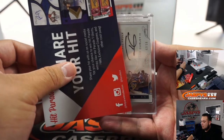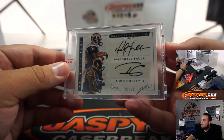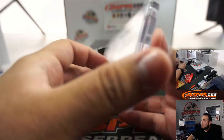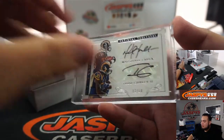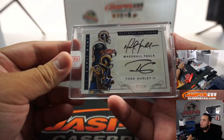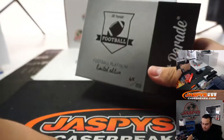Flawless. And it is a dual autograph. How about that? It looks like it was a redemption, too. Todd Gurley and Marshall Faulk, dual autograph, and it's 2 out of 10 for the Rams. Is this the rookie year? No, it's 2016. So there you go. Who has the Rams in this one? John McCall. That was last spot mojo, too. Crazy.